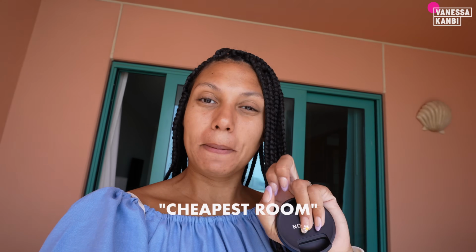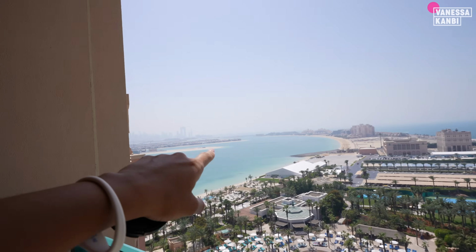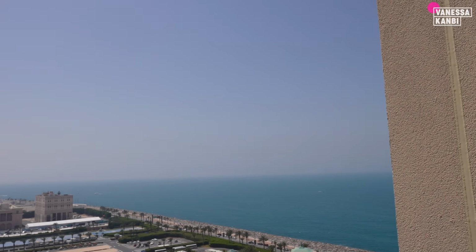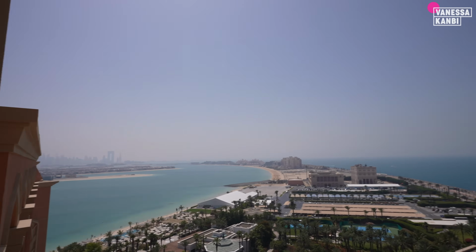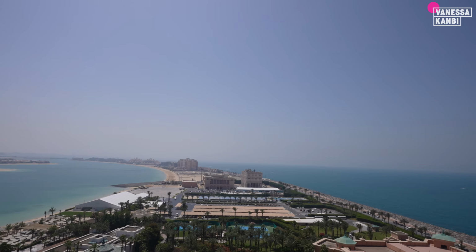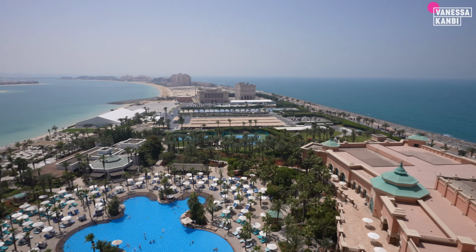I paid for the cheapest room, although it's the most I've ever spent on a hotel. I paid for the ocean view, but I actually got part of the palm view, which is that way. There is Dubai over there, the pool, and there's the ocean over there. So I love this view because you can see both sides. They actually take off the helicopter from over there, it takes off and circles around. Some people pay a lot for that experience.